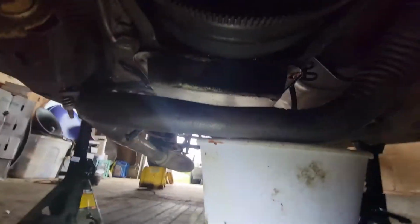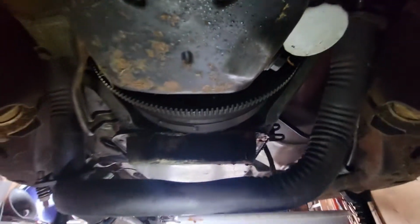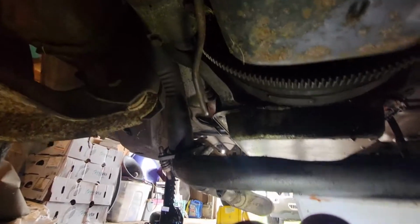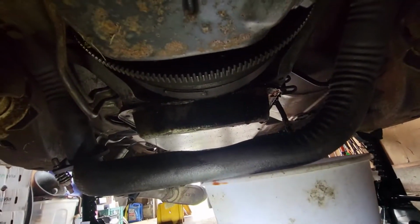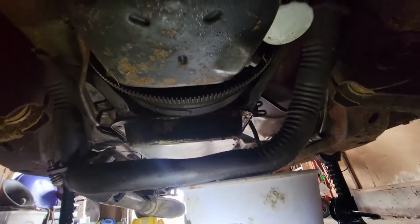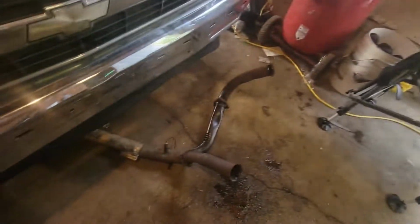Oh God, got the converter off. My dog's grouchy. Still got to do the cooler lines. I got two more bell housing bolts up top and two more crossmember bolts. The drive shaft's unbolted. I just got to slide it out of the tail shaft. And then down she goes. Oh, finally. We got that piece of junk out. That was a nightmare. But also got the exhaust out.